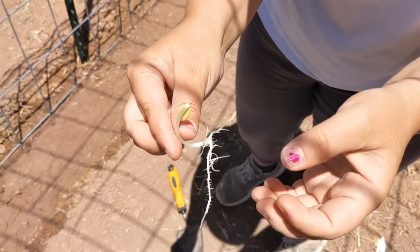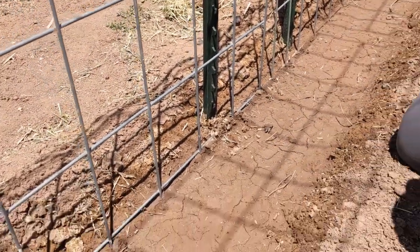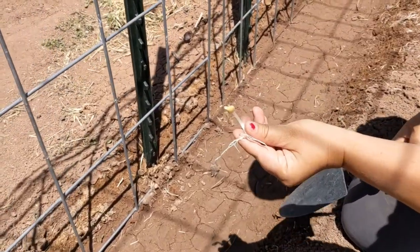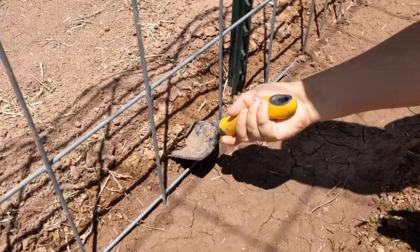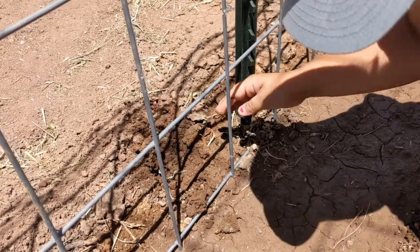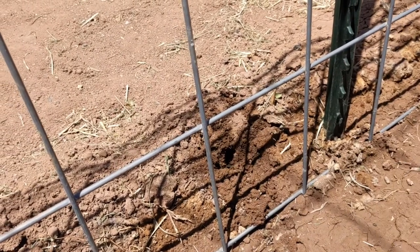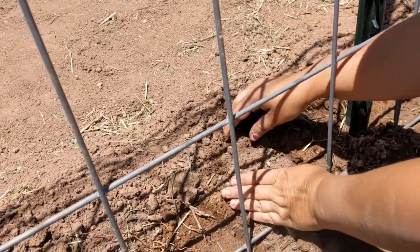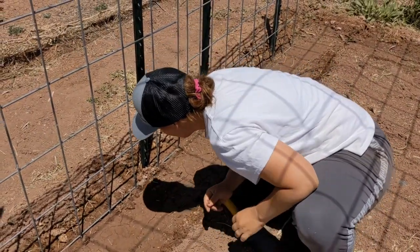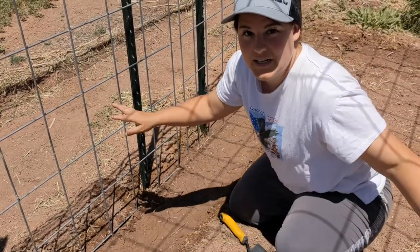So here's our sprout. We're going to plant it this direction like that. I think I'm gonna put it right here. How many sprouts do I have? I'm just gonna show this one. Ready? Okay. I'm gonna put it right here. Just like that. Very gently so you don't snap the roots. Oh, there's a worm. It's like the dirt is moving. And that's what I'm gonna do with all the spaghetti squash.